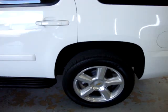It's a full 8-passenger seat, 2 in the front, 3 in the middle, that makes 5. And you can put 3 also in the back, that's for a total of 8. Okay, let me continue going around.